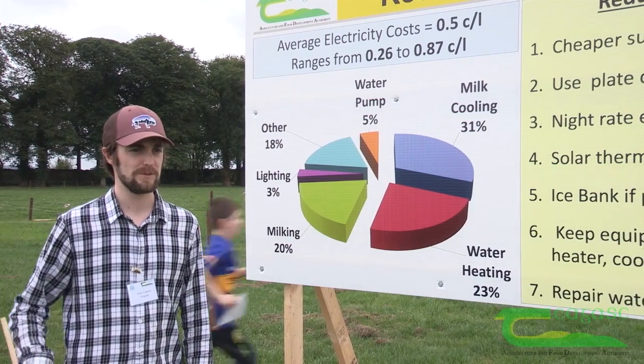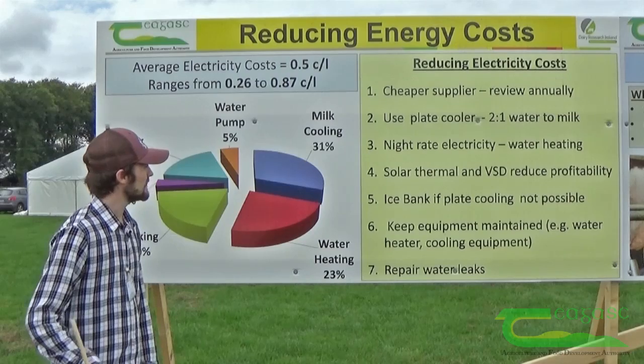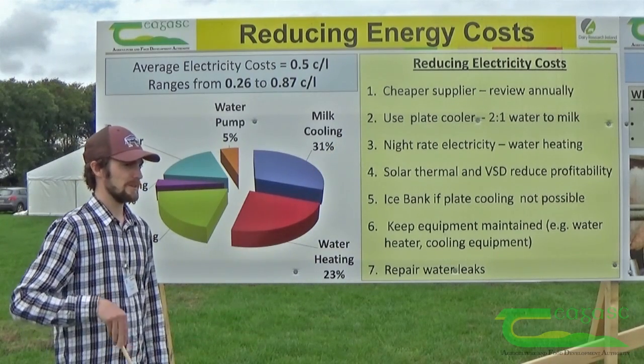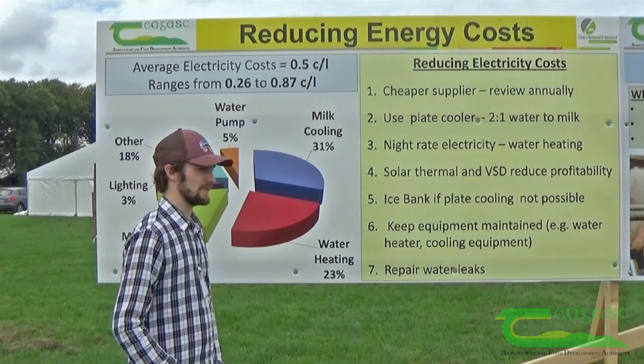So the number one piece of advice for dairy farmers looking to save money in this area is to move to a cheaper electricity supplier. The majority of dairy farmers are paying the most expensive rates available right now.